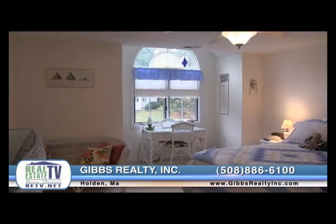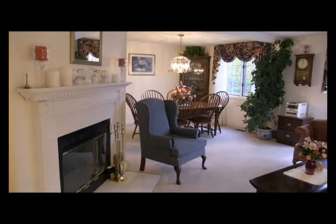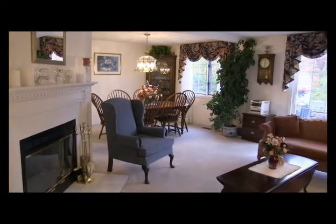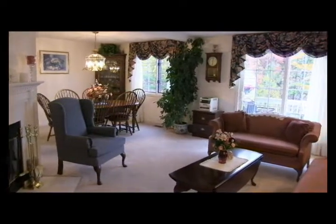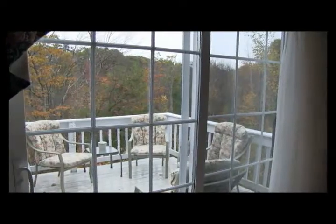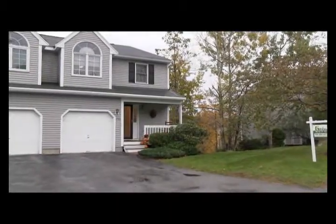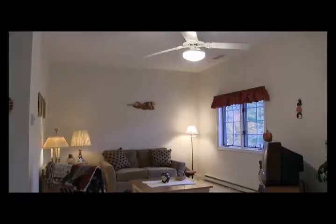This end unit at Oakwood Farms features 2 bedrooms, each with a full bath, so in essence, you have 2 master suites. Entertaining is ideal in this end unit townhome with a large open floor plan, living room, access to your private balcony, and dining room space. You're sure to notice the ample wall space for large furniture placement. This townhome features central air, 1-car attached garage, all conveniently located in a neighborhood setting.